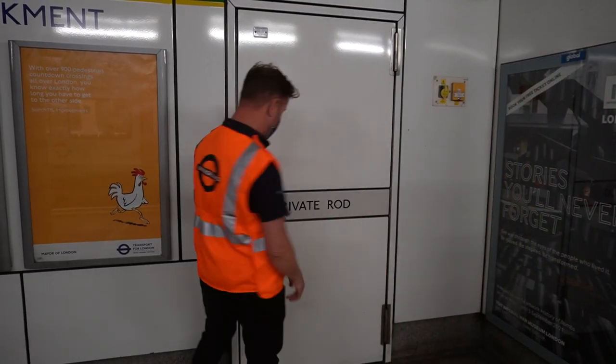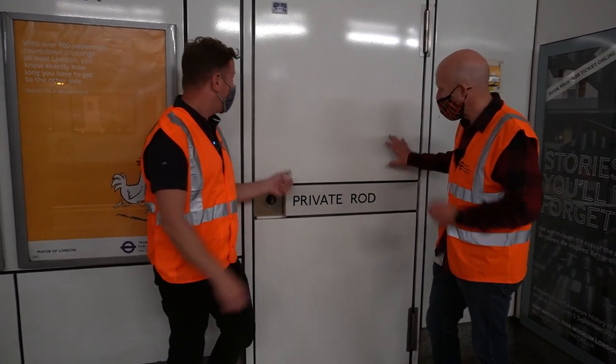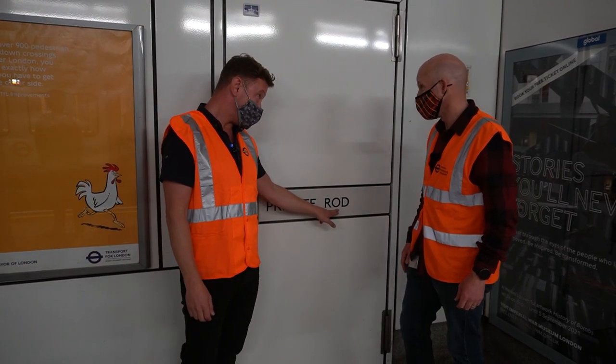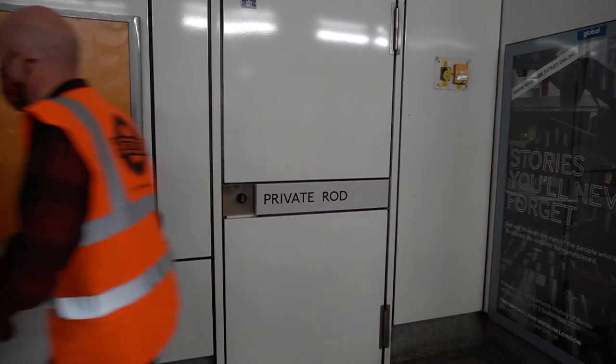Actually, Nixie, Private Rod, who's he? Oh, he's hiding behind this door. Are you in the Rod? Rod? It's initials. Rail Operations Department. Let's say that. Should we say that? Right.